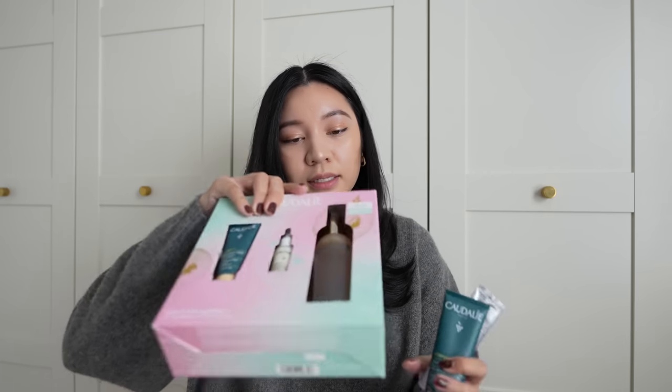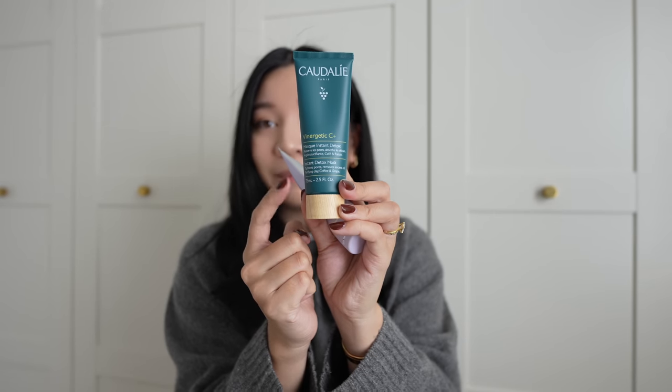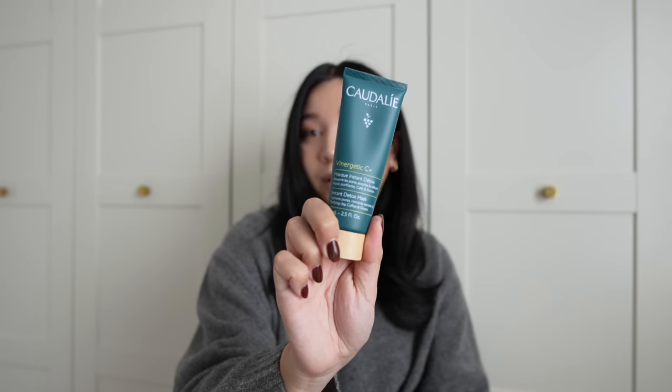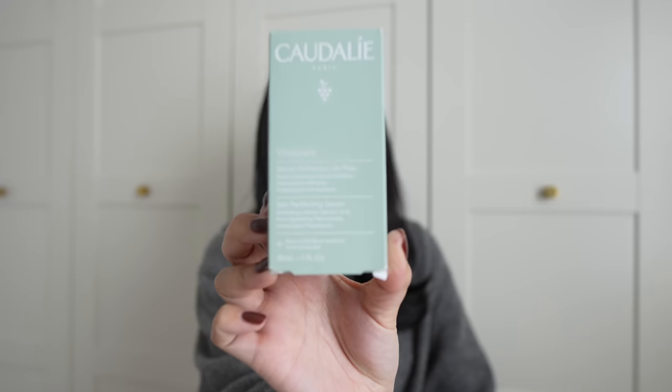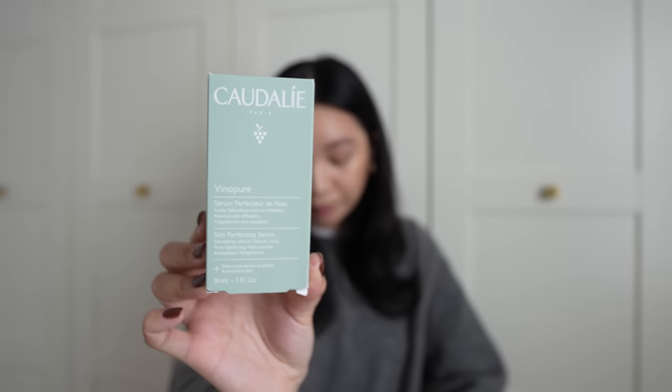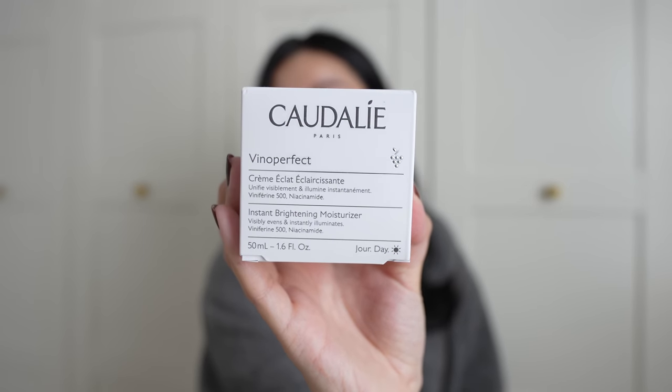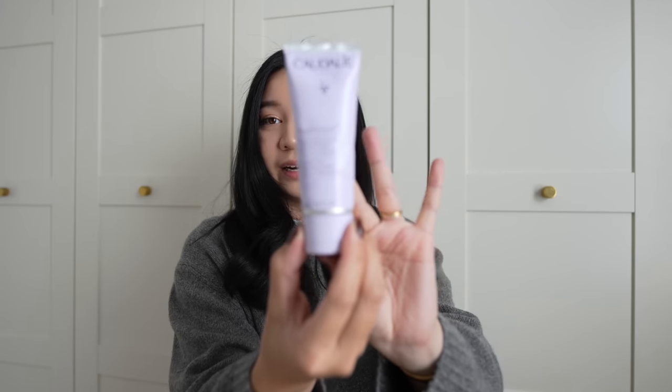This little mask that's in here, I got a full size of it. This is a detox mask, and so I tend to have, you know, like enlarged pores that kind of get clogged up really easily. So I was looking for a lot of products that have to do with pore care. And so I'm excited to try this one out. I also grabbed the pore tightening serum as well as the Vino Perfect cream. This is a brightening moisturizer. And then because my hands get so dry, I picked up the hand and nail cream.